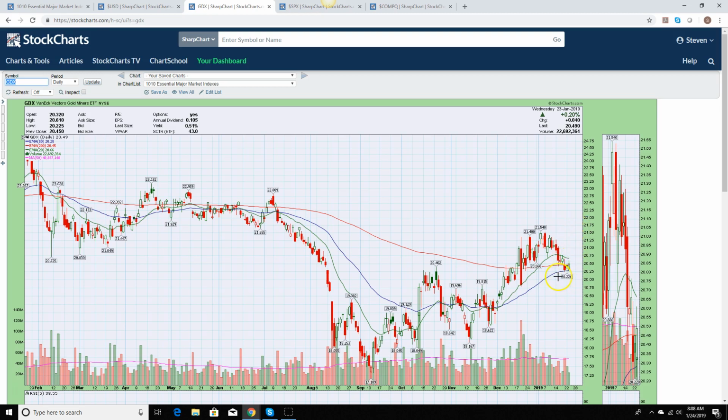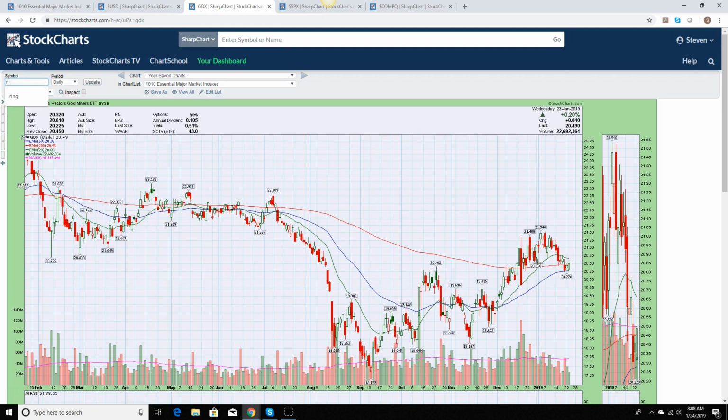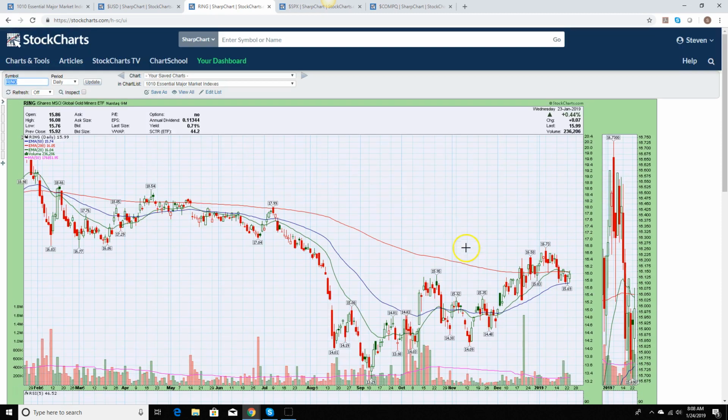So I did put out a short piece on gold, and then all of a sudden it started to firm up around the moving averages. And if you look at RING, which is the iShares version of GDX, you can see down here that it looks very similar, but there's starting to be some volume accumulating around this area. So if it breaks above this level and starts to climb the right side, I would definitely say that's a buy signal for miners.